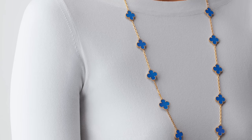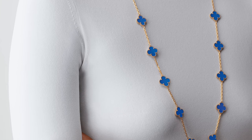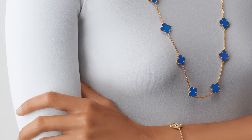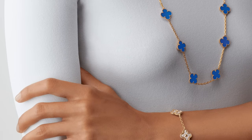Now, if you want to go for the full Van Cleef experience, of course you're going to opt for one of their long necklaces, which do come in different lengths, with the motifs being different sizes. I would say to again go for the Sweet Alhambra line, which you can pick up, I think, in a 16 motif, which you can twist and turn, wear on its own, layer with different pieces, or even make into a bracelet. And I think that bracelet, last time I checked, was around $8,500.